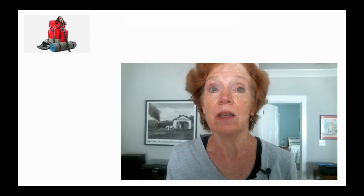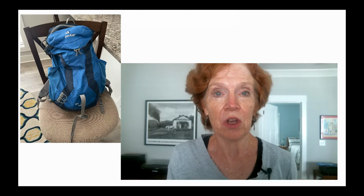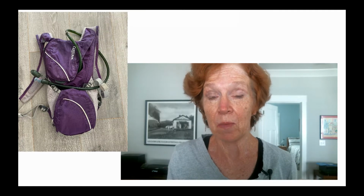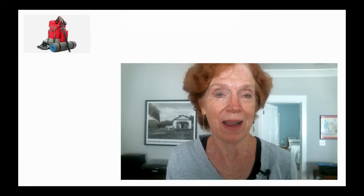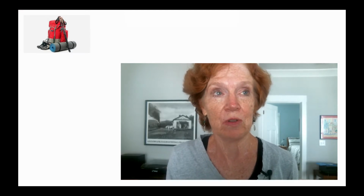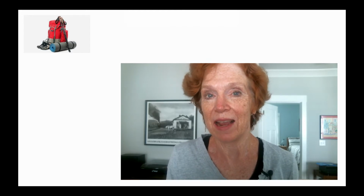Mike takes a decent size, not huge, but a good size pack, and he carries most of our items. I wear a smaller pack that's mainly for water, and it has a couple side pockets as well where I can put in glasses or tissues or my wallet, that kind of thing.